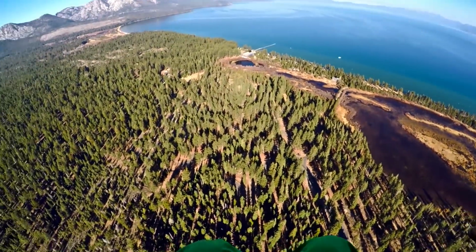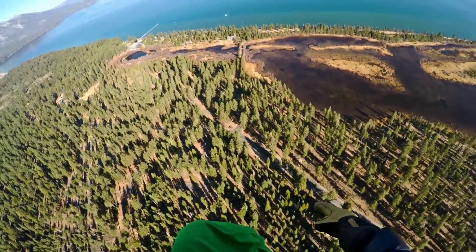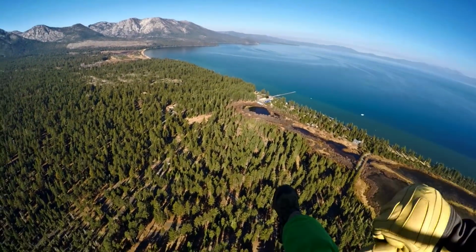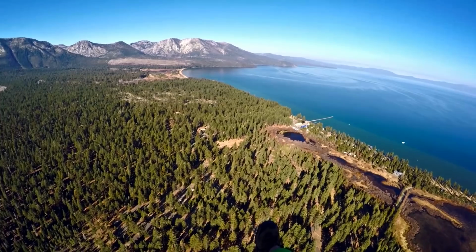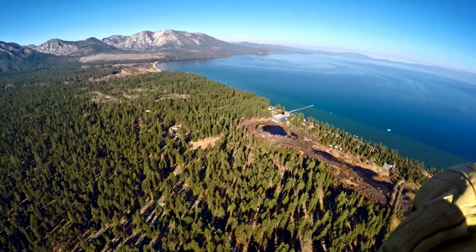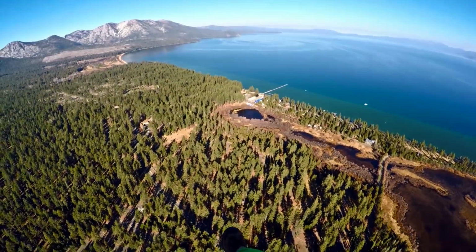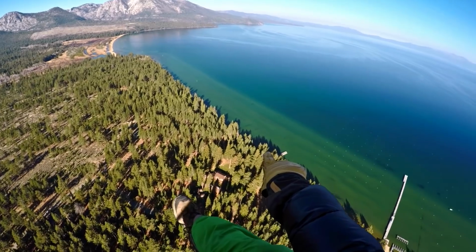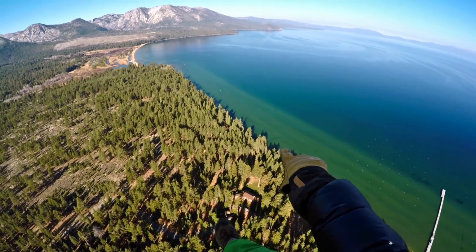So with everything that happened this morning, I forgot to mention, there's a road that goes all the way around Lake Tahoe, and I have road biked around it, and I'm hoping paramotoring around it goes a lot faster. See my shadow on the sand underneath the lake.